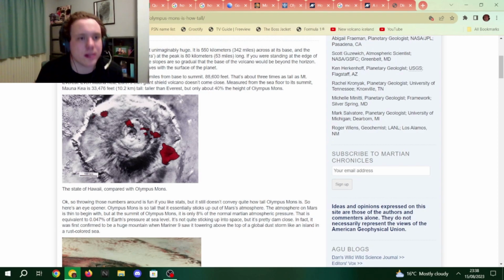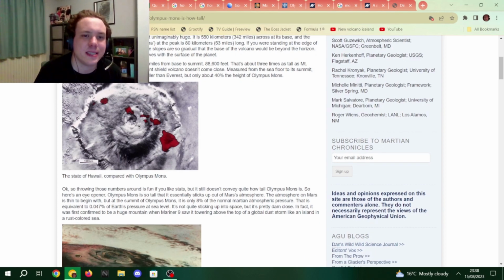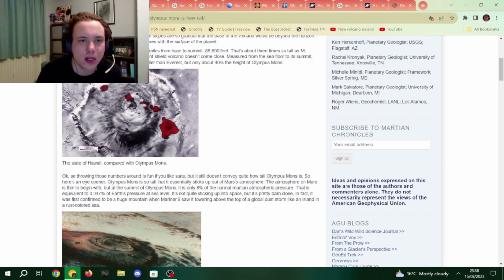The volcanic crater, the technical term is caldera, at its peak is 80 kilometers long. If you were standing at the edge of the caldera, the volcano is so broad and the slopes of it are so gradual with the base of the volcano beyond the horizon. That's right, it is a volcano so big that it curves with the surface of the planet. I mean, doesn't everything? And it is tall, 27 kilometers tall, 16.7 miles from base to summit.